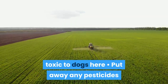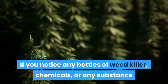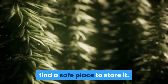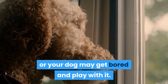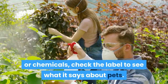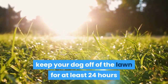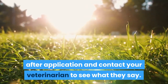Put away any pesticides or chemicals that are laying around. If you notice any bottles of weed killer, chemicals, or any substance that can be potentially harmful to your dog, find a safe place to store it. Don't leave it laying around or your dog may get bored and play with it. If you have treated your lawn with any pesticides or chemicals, check the label to see what it says about pets. If it doesn't say anything, keep your dog off of the lawn for at least 24 hours after application and contact your veterinarian to see what they say.